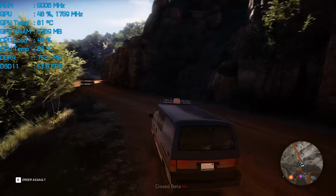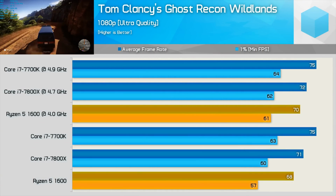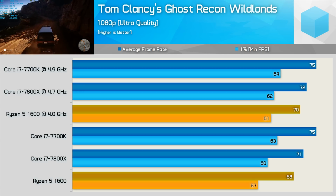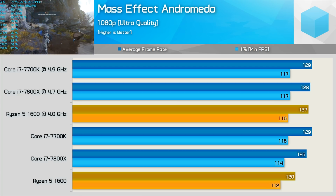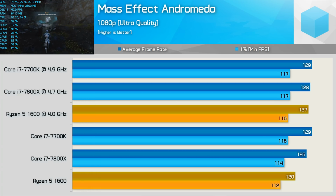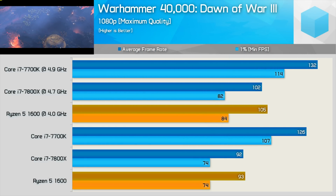Tom Clancy's Ghost Recon Wildlands is another GPU-limited game for the most part. The R5 1600 and 7800X deliver very similar performance, and here we see that the 7700K isn't a great deal faster. Mass Effect Andromeda is a game that's played well with Ryzen since day one, and has continued to work well with Ryzen after numerous updates. Overclocked, the R5 1600 is able to get the most out of the GTX 1080 Ti, and here it matched the 7800X and 7700K.